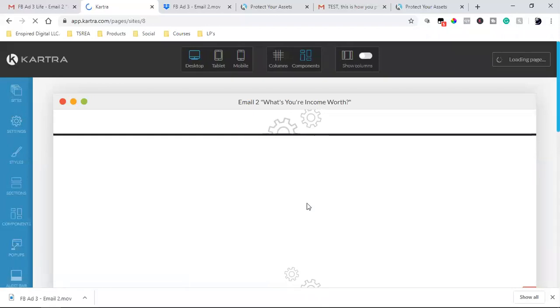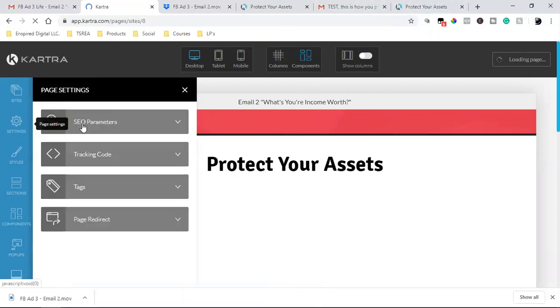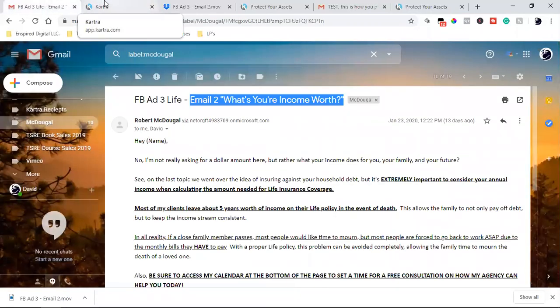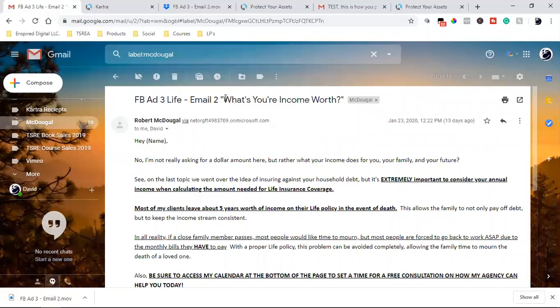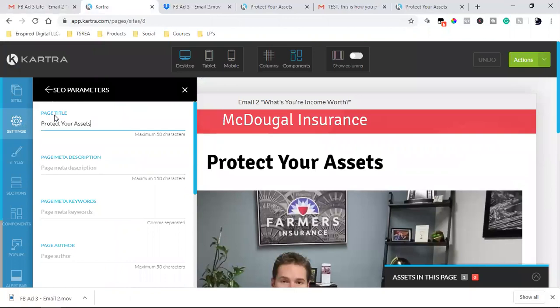So what I want to do also is make sure that the tab is titled correctly. This is normally the first thing I'll do. I'll come into a new page and just make sure that that SEO parameter, that title, is what I need it to say. Okay, this one says protect your assets. This is not this email campaign, right? This is going to be what's your income worth? So this is what I want to name the page. What's your income worth? That's going to be this page.